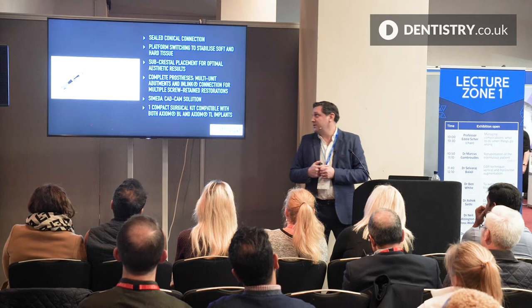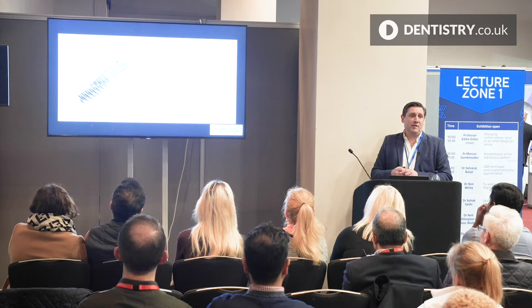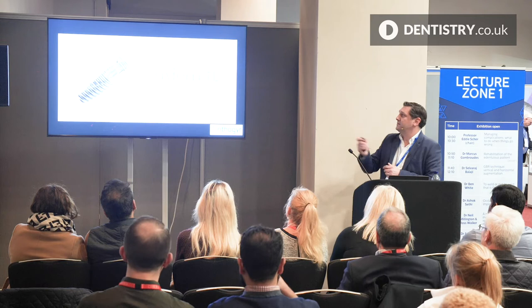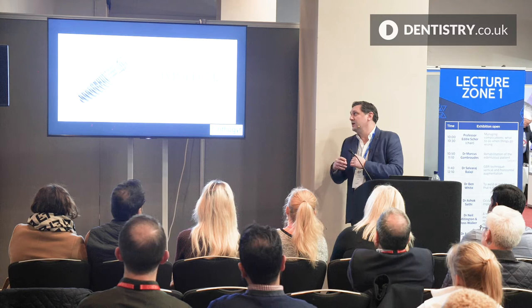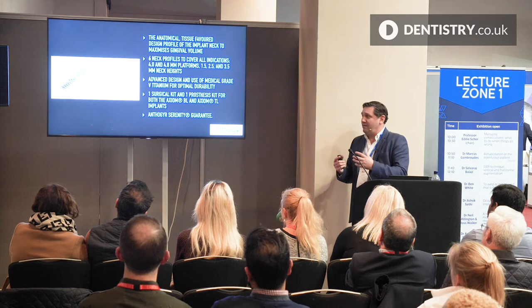Alongside that, we also have the tissue level implant. Now, a tissue level implant is a one-piece implant. So rather than having a separate abutment, it's a single piece. The advantage with that is we have no connection at the bone level. It's all made in one piece of titanium. It comes in lots of different sizes, lots of different platforms.